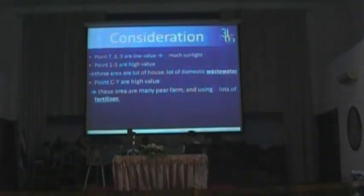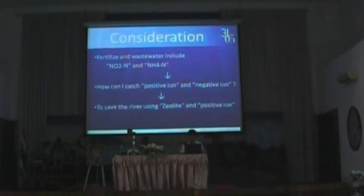Fertilizer contains nitrogen or phosphorus. I think fertilizer and wastewater include NO2 and NH4. So if I can catch the NO2 and NH4 and so on, the river's water will become cleaner. So I want to ask: how can I catch positive ion and negative ion? I saw a method to save the river using zeolite and positive ion.